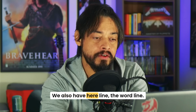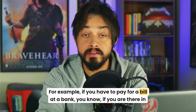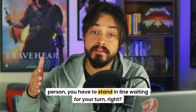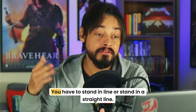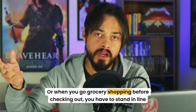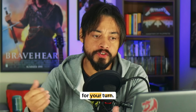We also have here line, the word line. For example, if you have to pay for a bill at a bank, if you are there in person, you have to stand in line waiting for your turn, right? You have to stand in line or stand in a straight line. Or when you go grocery shopping, before checking out, you have to stand in line for your turn.